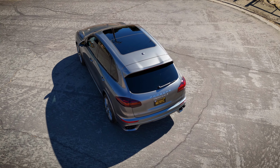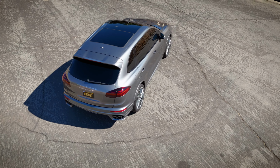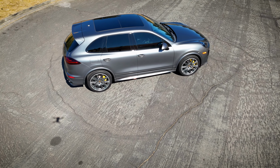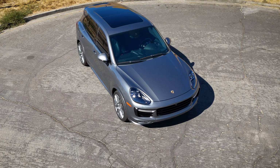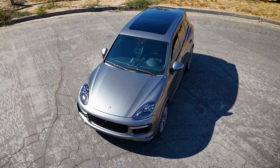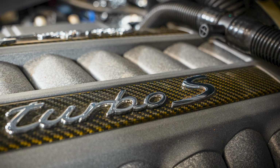As we mentioned, this is a 2016 Porsche Cayenne Turbo S with that powerful twin-turbocharged 4.8-liter V8 with a whopping 570 horsepower. With an initial purchase price of almost $170,000, this is a great opportunity to obtain a top-of-the-line SUV at a bargain price. This car has been well looked after all its life.